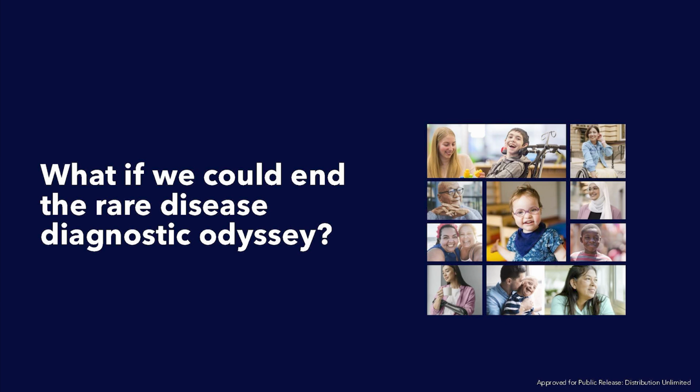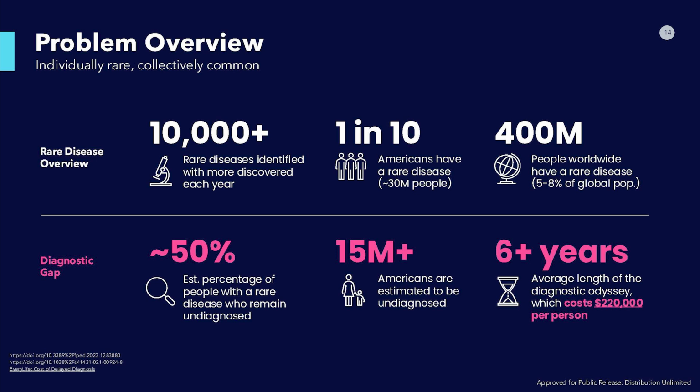And so the goal of RAPID is to accelerate the diagnosis of rare diseases and end what's called the diagnostic odyssey for the millions of Americans, and by some estimates, up to 200 million people worldwide who are living with an undiagnosed rare disease, and then efficiently direct them to the appropriate resource, which could be a treatment, trial, or a patient group. So for context, there's more than 10,000 rare diseases, and when viewed collectively, they're actually far from rare, affecting 1 in 10 Americans and as many as 400 million people worldwide.